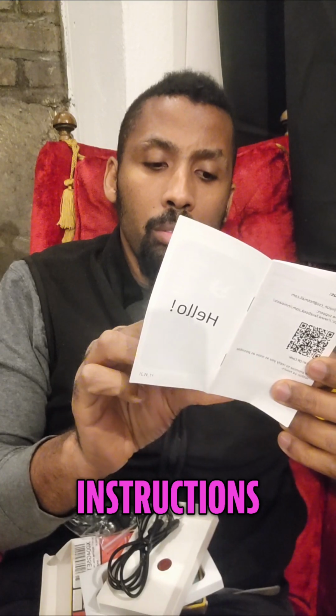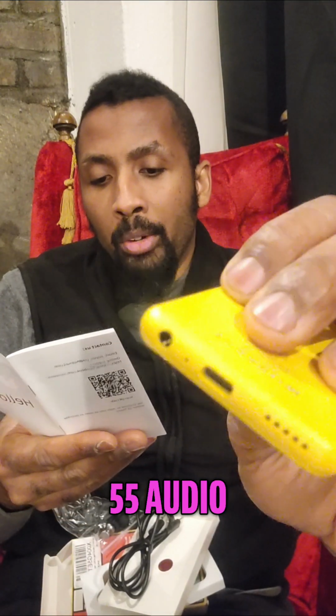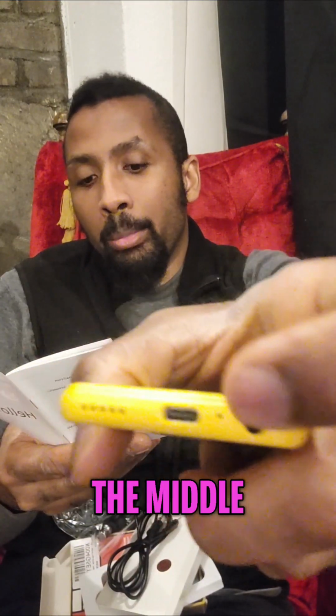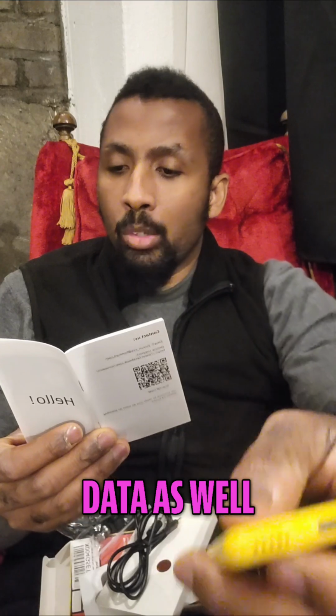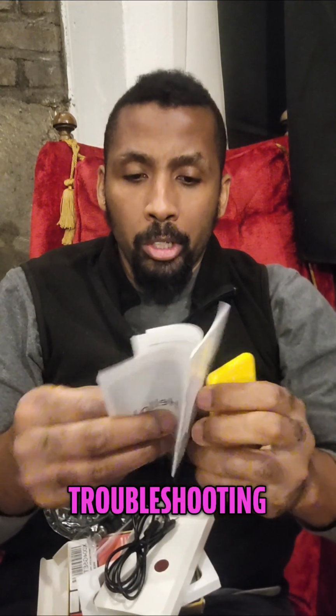And inside you have instructions. And yes, the bottom is a speaker. 3.5mm audio output. It has a reset button, just like you have in some laptops, right here in the middle. I guess if you have any technical difficulties, just go ahead and click it. I just don't know if it'll reset the data as well. Just thinking ahead as far as troubleshooting.